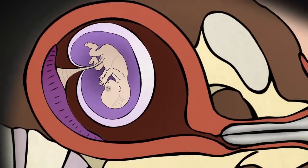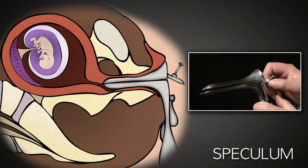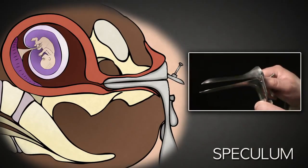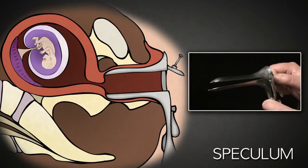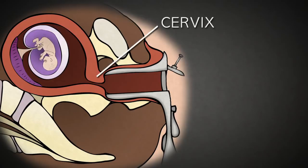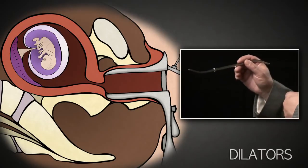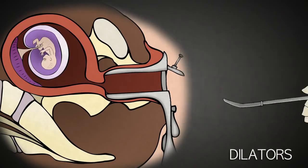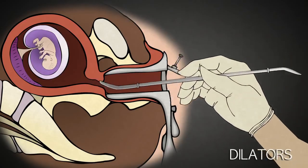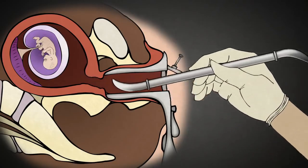After administering anesthesia, the abortionist uses a speculum like this. This is placed inside the vagina and opened using this screw on the side, allowing the abortionist to see the cervix, the entrance to the uterus. The cervix acts as a gate that stays closed for the duration of pregnancy, protecting the baby until it is ready for birth. The abortionist uses a series of metal rods called dilators, like these, which increase in thickness, and inserts them into the cervix to dilate it, gaining access to the inside of the uterus where the baby resides.